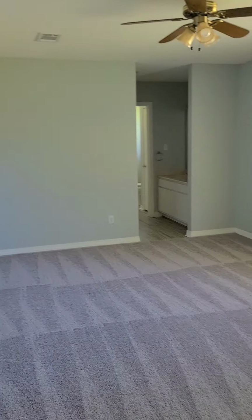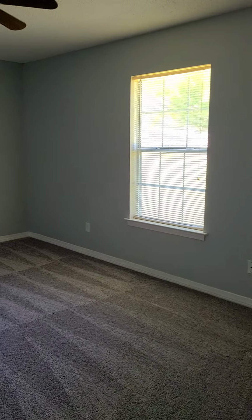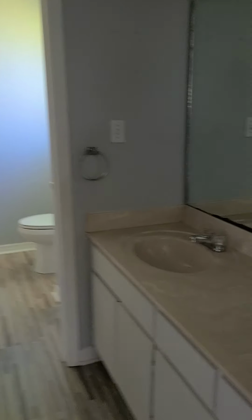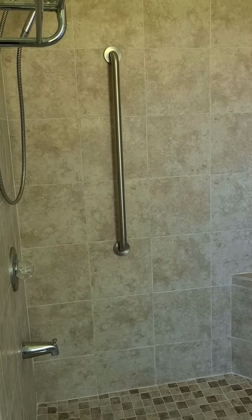Over here is the master, which walks into the master bathroom. This is the closet. And then this is the master shower.